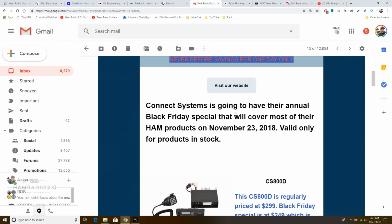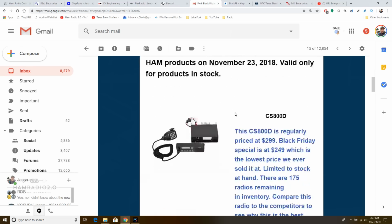It's not on their website yet. Apparently, it'll just be their Black Friday only, and it's just until inventory is sold out. So, here is the email. Kinect Systems is going to have their annual Black Friday special that will cover most of the ham products on November 23rd, 2018, which of course is Friday, valid only for products in stock.